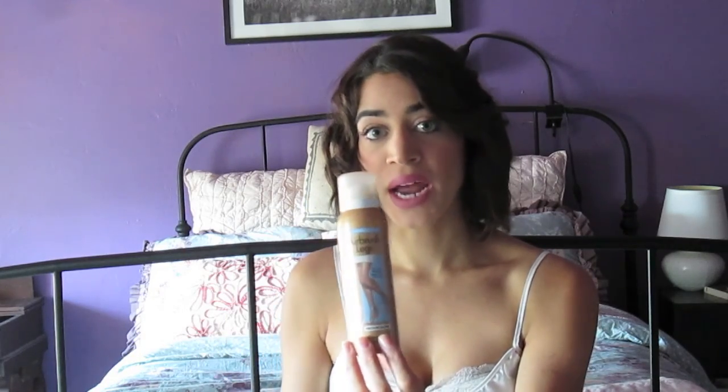Leg makeup. So you just mist this on. What I like to do is put it on my hand and then rub it all over my legs to really make sure I get it in there because you don't want it to streak. And it dries completely normal, adds a little bit of a shimmer to your legs, which is really nice.